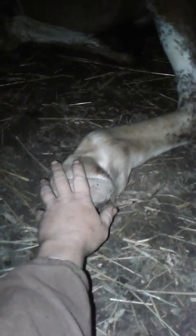But it's about 15 to 2. He just laid down. I was wondering where he was going to lay down at. He just laid down right there, and I can just reach out and touch him. Actually, I'm going to touch his foot. Good boy. You're a good boy, ain't you?